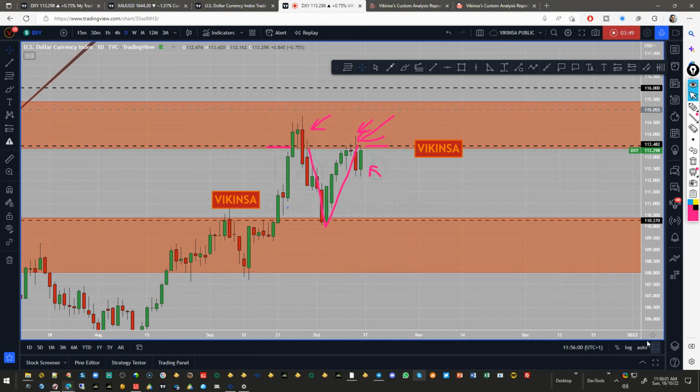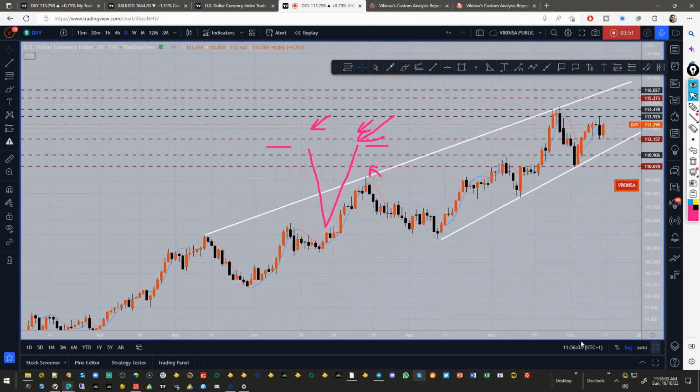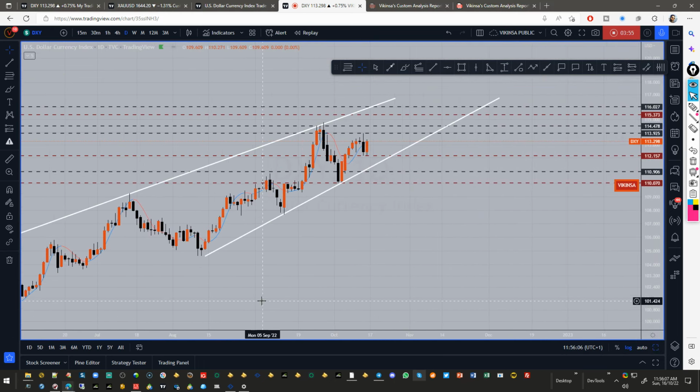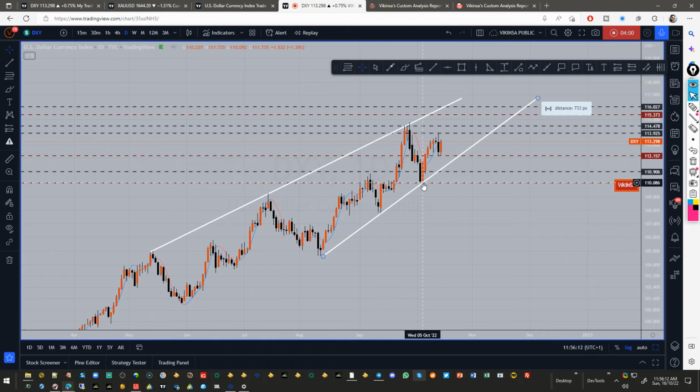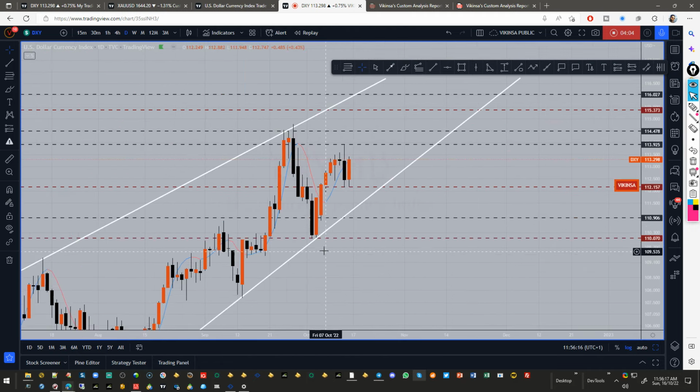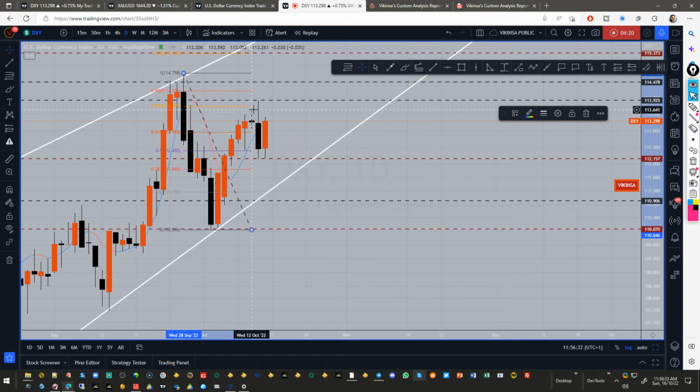So we can come to a smaller time frame and see what we have. On the smaller time frame, we have a little bit of structure like this. This is a trend line. The market fell down, got supported by the lower trend line, then got rejected, got supported again and started to go up. One thing I'll show you here: if I draw Fibonacci from here to here, you will notice that the market has come to the 78.6 Fibonacci level.